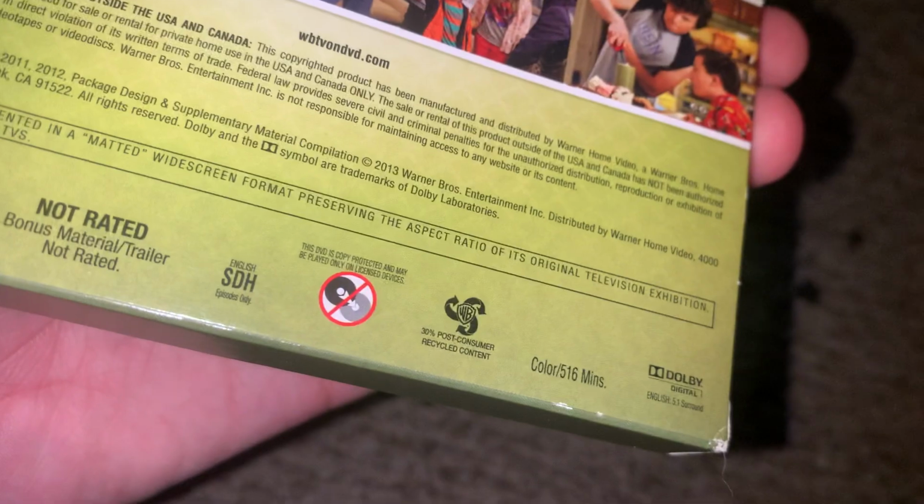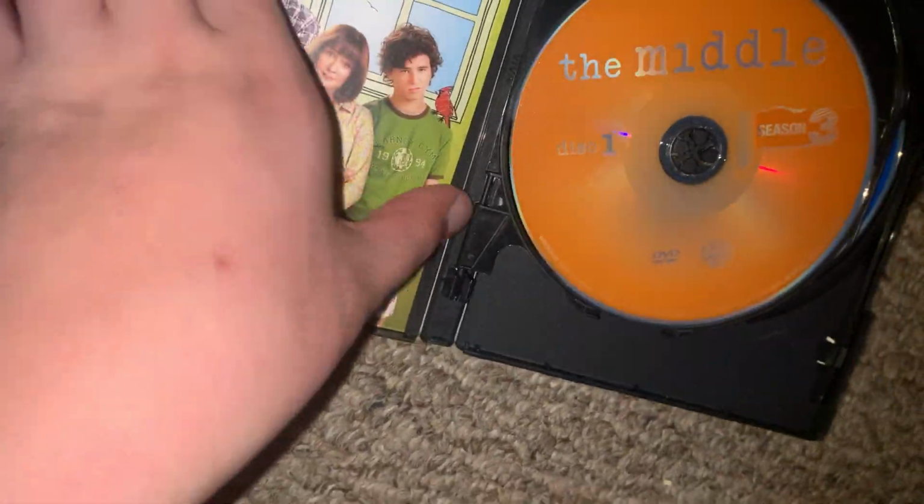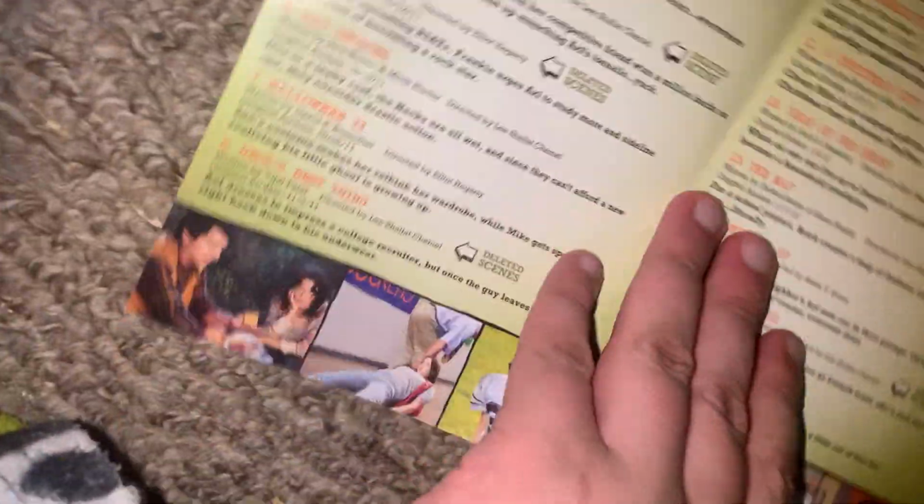Season 3. Front, spine, the back. This is 516 minutes long. Front, spine, back is the same. The picture, this is when they start to do the picture. But anyway, here's this. So here's this door, this has, to, an industry.